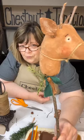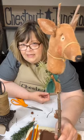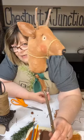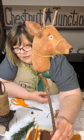Yes, you could use wire for the horns, the antlers. Anything you can think of. You can take this pattern sheet and you can use your own imagination.